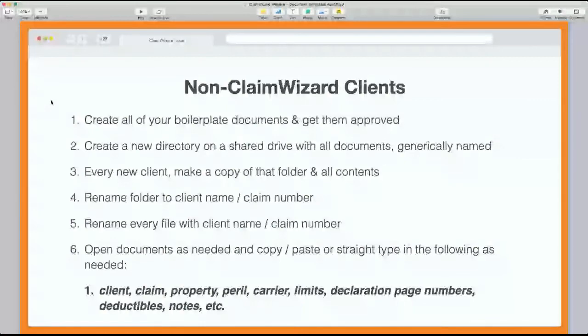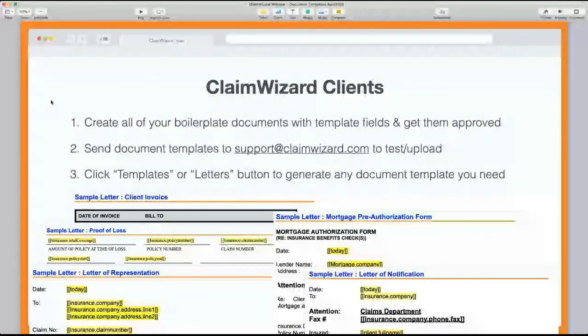Now, if you're using ClaimWizard, it gets shortened a lot. Take your boilerplates, get them approved, and send them over to support@claimwizard.com. When you're in a claim, you're going to access them via templates. If you're in a client/prospect, you're going to access them via letters.